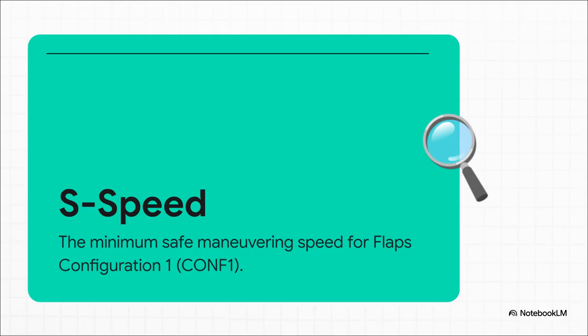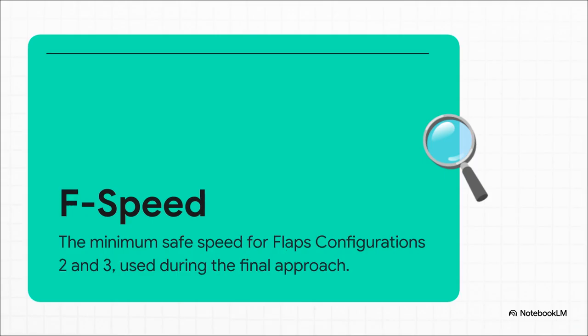The aircraft is constantly, dynamically calculating how slow you can safely fly as you change the configuration. It's pretty smart. And finally, with flaps 2 and 3 extended for landing, you get F speed. This is your minimum safe speed for the final approach. Your actual target speed is going to be F speed plus a few extra knots, just to give you a nice, safe margin above the stall speed.